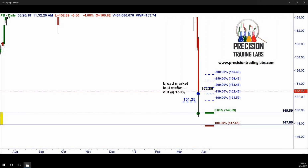All of a sudden, it was starting to give back a lot. I think it was only up about 200, and you could see that the market, at least at that point, was starting to lose steam. And so consequently, I wasn't greedy. I just caught the bounce at 1.5 to 1, and I was very happy with that.